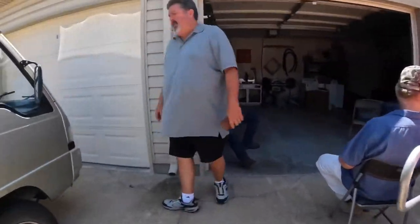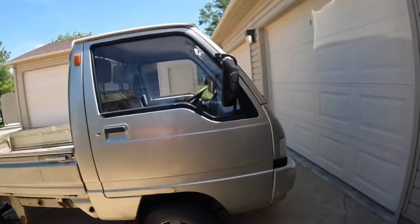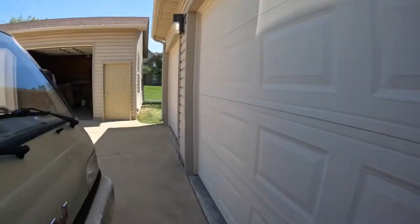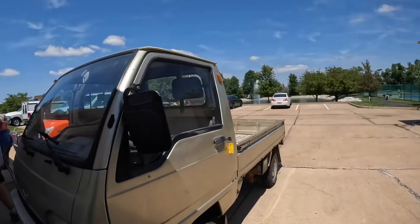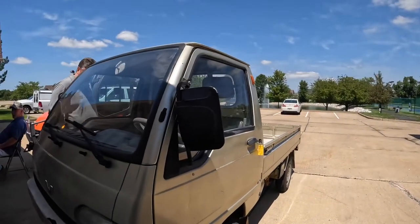It rolls in neutral and everything. Yep. A little handshake or two. So what's it got, a 3-cylinder? Yep. Yeah, what they were putting in Geo Metros back in the day, remember? Oh yeah, I remember that.